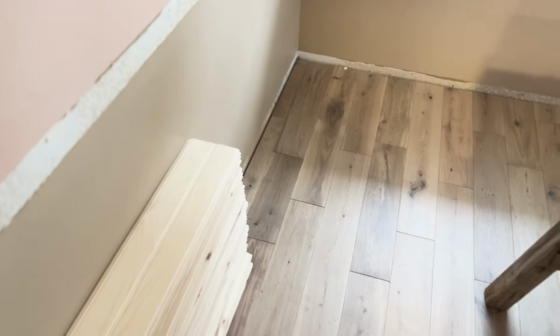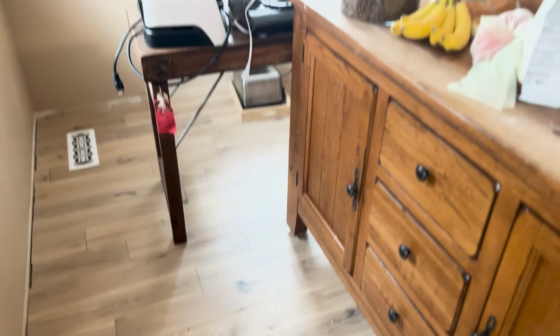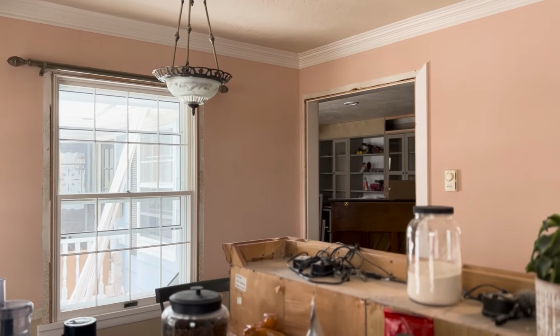One of you thought it was surprising that I picked such a light flooring for a cottage style home, but these feel like raw wood boards to me. And for my final vision, I think they'll work great. But we'll put some beadboard and some cool molding in here. Hopefully that will happen tomorrow or the next day.